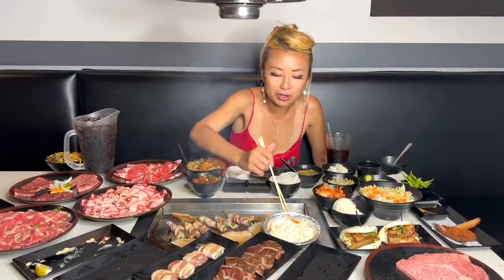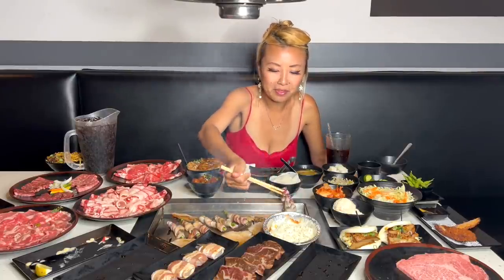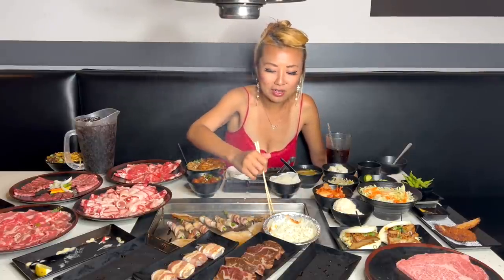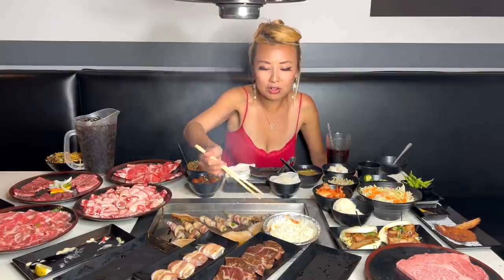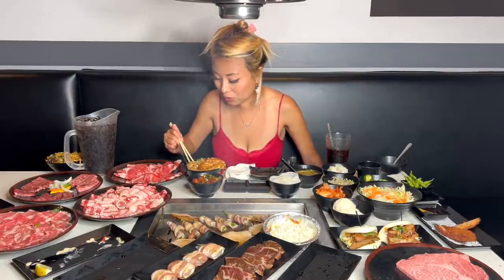I am gonna grill a little bit. I know you're not supposed to cook it, but I just can't handle raw stuff that well. I wanted to try it as it is. So there you go, I tried it. But this bacon rice is good, by the way.